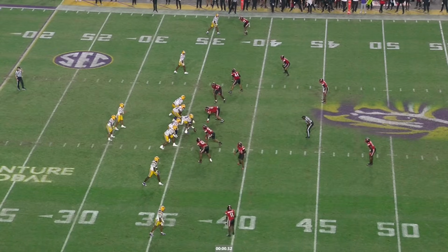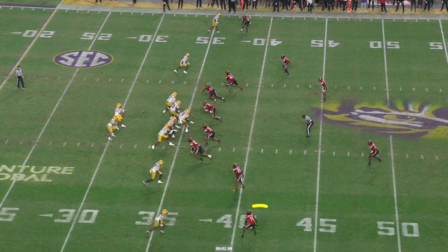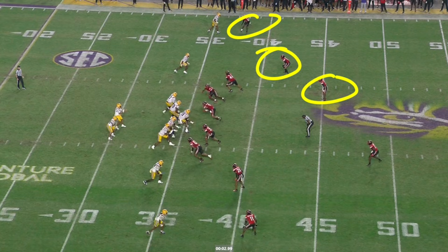Speed kills. Traditional outside receiver this time. Later in the same game. So inside leverage, that suggests man. Although he's looking at QB off man. Outside leverage that side, outside leverage that side. And again, safety well outside the numbers.